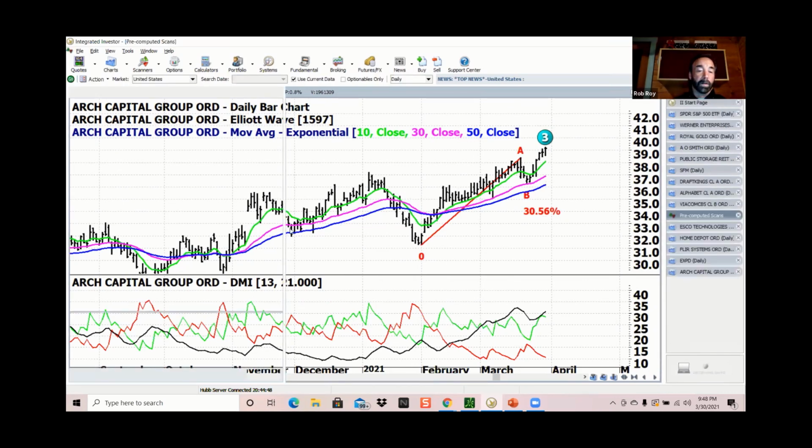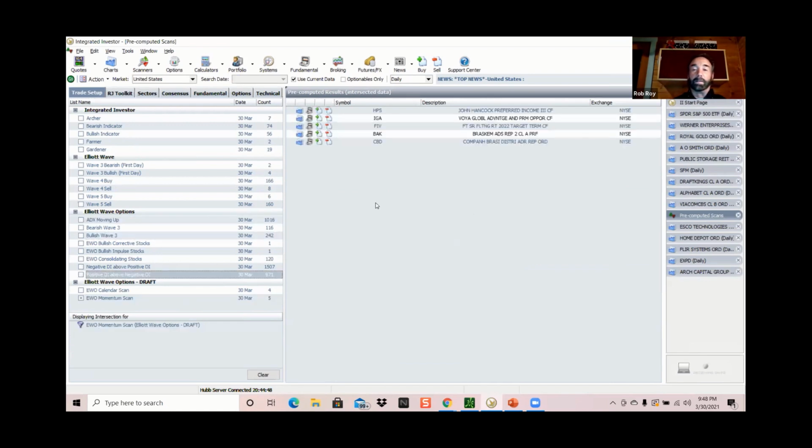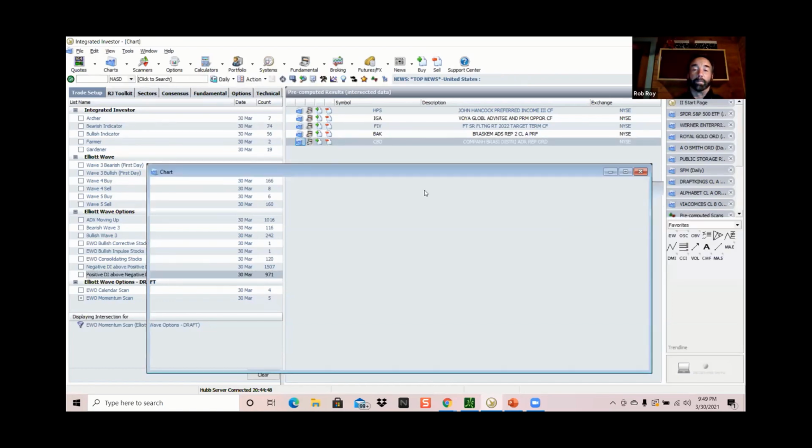Let's see what else we can find. Let's go over here and look at the momentum scan. So that looks for stuff that's lower dollar, but still backed by good solid technicals. So we uncheck these other boxes, and there's a few to look at. Quite often I've not heard of these. You can see there's a couple ADRs here. CDB.